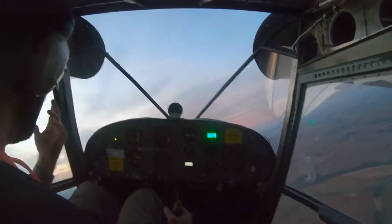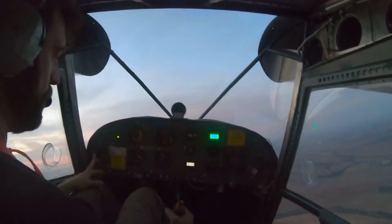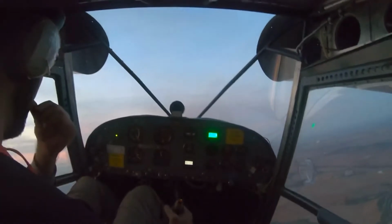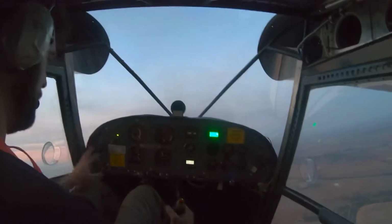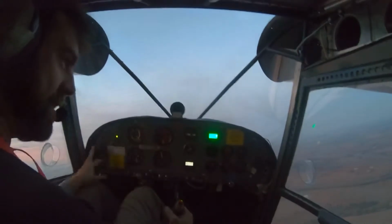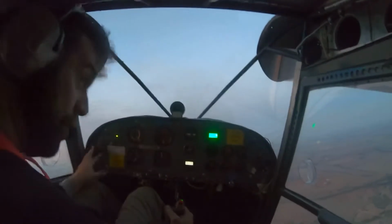So at full power, I'm guessing, with where the two static ports are down the prop blast, it's probably over indicating by roughly 100, 150 foot a minute, which is why the gauge isn't reading correctly. Temperatures and pressures all run fine, but even with this indicator, I would be expecting to climb another 200 to 300 foot a minute. Right now we've got about 80 litres of fuel on board.